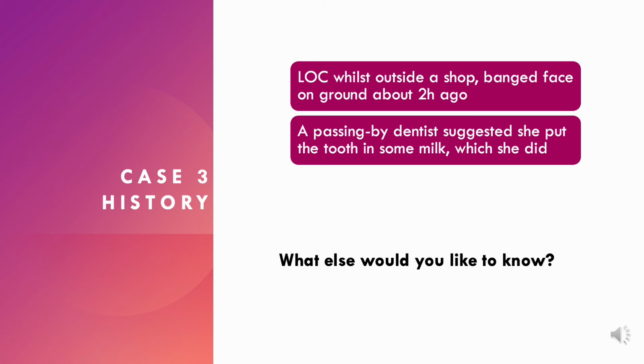It's really easy to focus only on the tooth in this case because we hear avulsion and we think time sensitive, but it's really important that you tease out the history and ask about any other injuries as well.